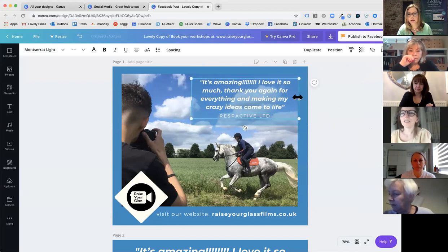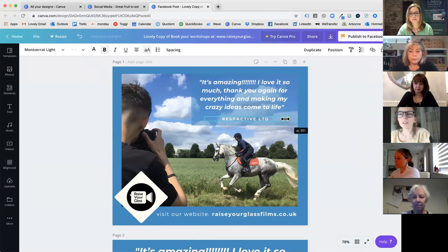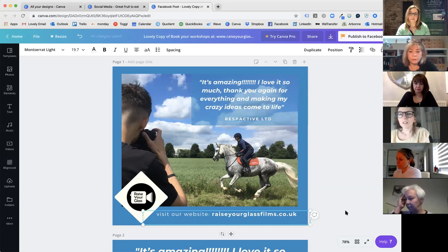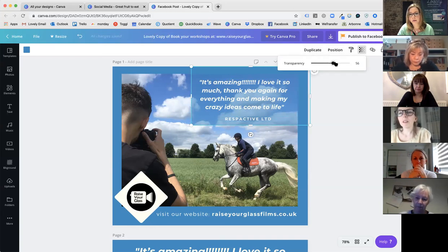And Canva's quite good in that it gives you pink guides that pop up that can make it easier to line things up. So you can see they pop up. So yeah, it's just about lining things up. So this one, the image is the focal point. Yeah. It looks so much better already.